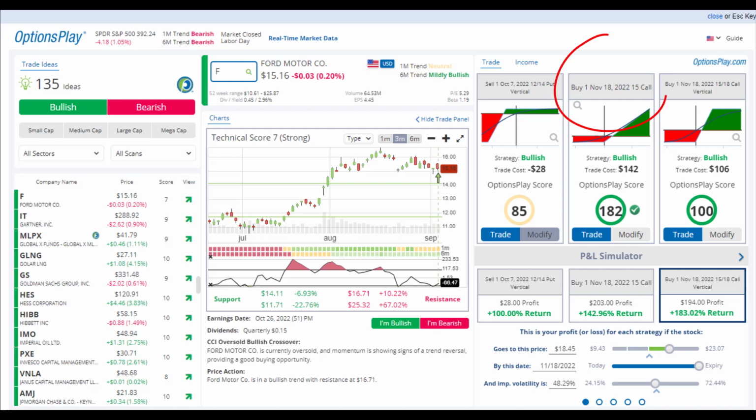If you're more outright bullish, then I've just gone straight for a 15 strike November call, at a cost of $142 for the one options contract. And if we mess around with the simulator at the bottom, we can see the potential returns that we can get. Going for the November expiry gives you that time to make the money, and it also reduces theta costs for you. And you can see if it goes up to the $21 area, which isn't out of the question, then that's a 308% return.